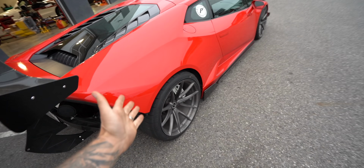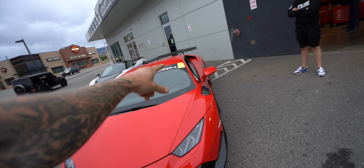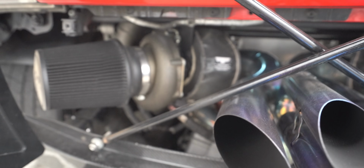Now this car comes with a lot, but the greatest, the most feared thing of this car is what's in the back. It's a Sheepy Race twin turbo kit. This is the big kahuna. This is not a car for the faint of heart.